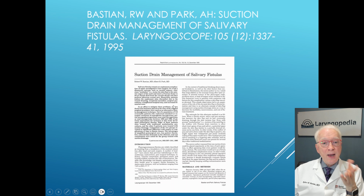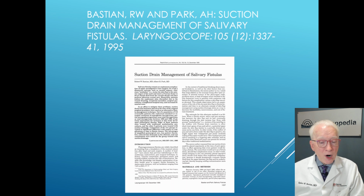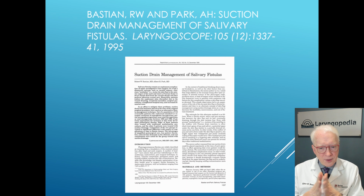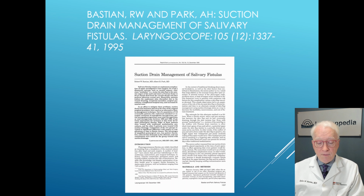Pardon me. And here's the article from 1995 with my resident at the time, Albert Park, and the two of us put this article together. And I remember, by the way, presenting this at either the Laryngologic or at the AAO, I can't remember which. And I went through a very detailed, I had 8 minutes or 10 minutes, and so I timed every word, and I had great visuals and everything.